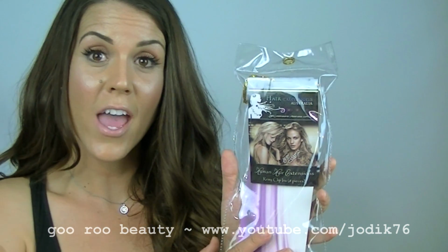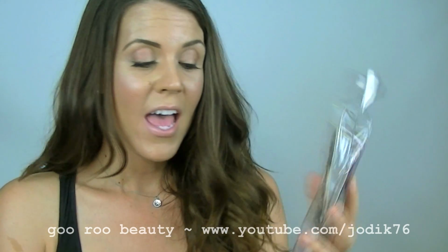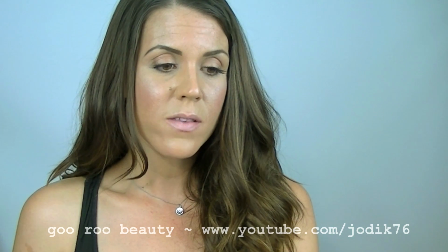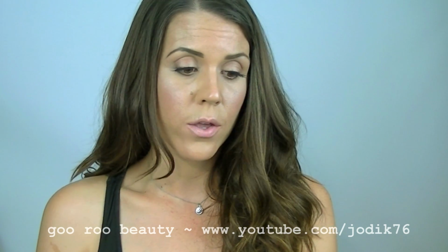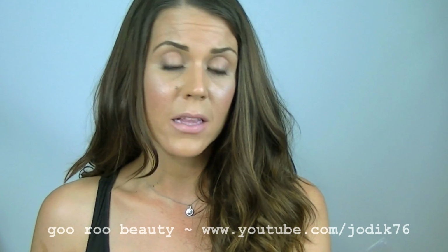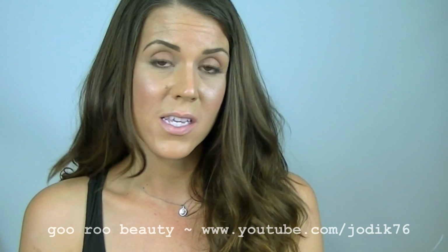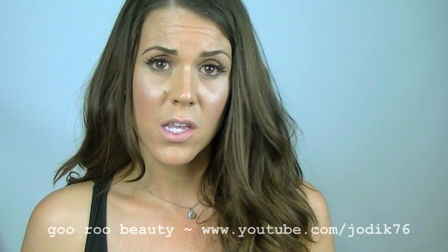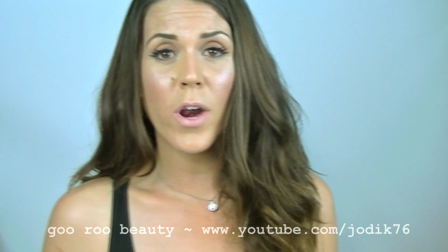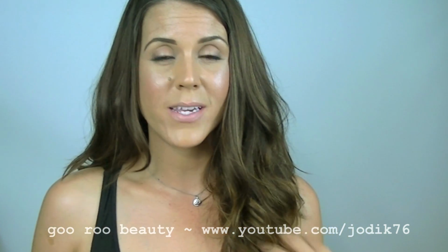I recently received some hair extensions from Hair Extensions Australia, and they carry quite a variety of different hair extensions. The ones that I opted for to try and let you guys know about were the human hair extensions. These are the Remy clip-ins, and there are 8 pieces to this set. There are different lengths you can choose from: 16 inch, 18 inch, 20 inch. I chose the 16 inch, and what I was hoping for was something that wasn't going to add a whole lot of length to my already long hair.